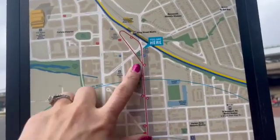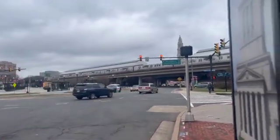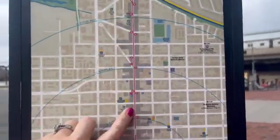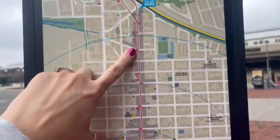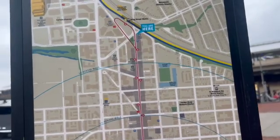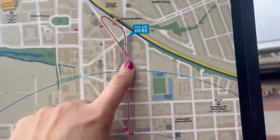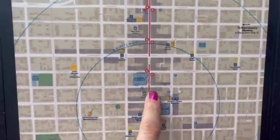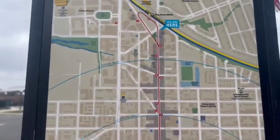Okay, so here's where I am now, right at the metro. You can see it taking off. And this is King Street. I've walked all of this, back and forth, back and forth. This is what the trolley will do for free. And so now, what do we do next? But this is kind of neat. It tells you, like, how far and how many minutes. So, like, if you were here, this is 5 minutes. This is 10 minutes, 15 minutes.